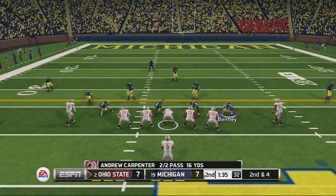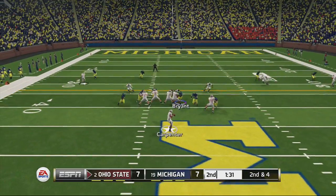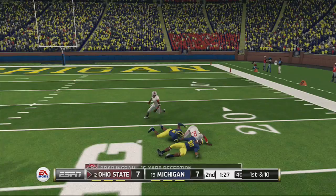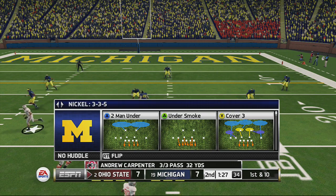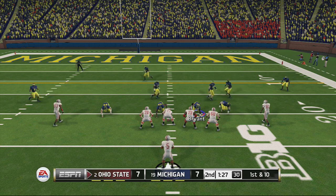Quarterback all by himself in the backfield with five wideouts. Pulls down the catch, and he's got room here. Tackle at the 21-yard line. The quarterback did an excellent job of recognizing the Mike linebacker on the blitz. He hung in there, delivered the pass, and his receiver made a good catch to move the sticks.